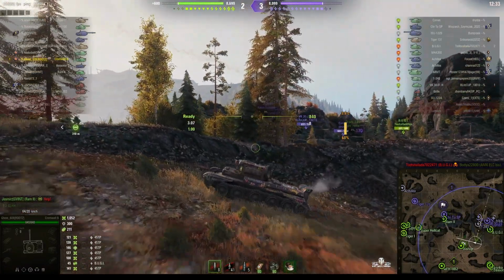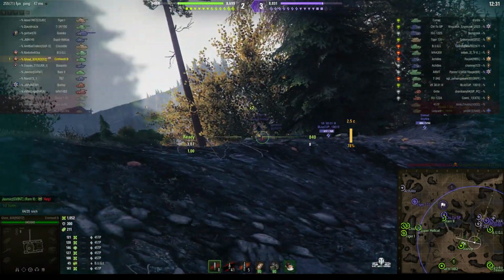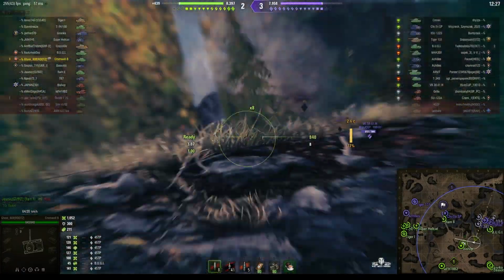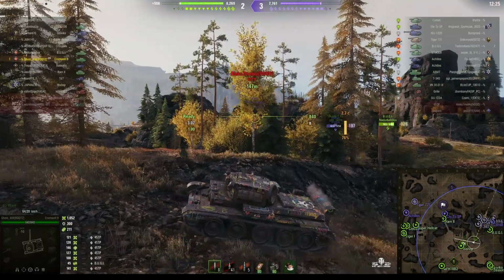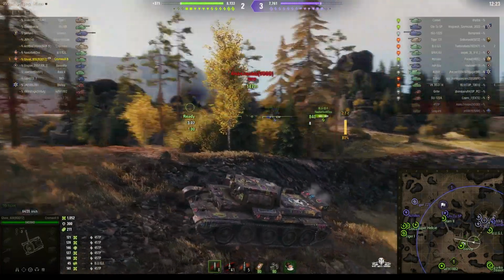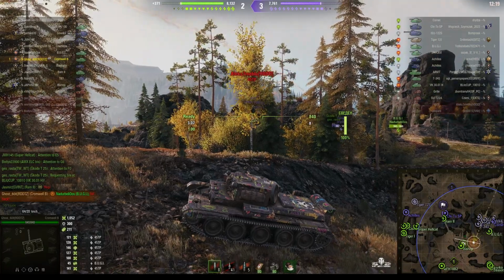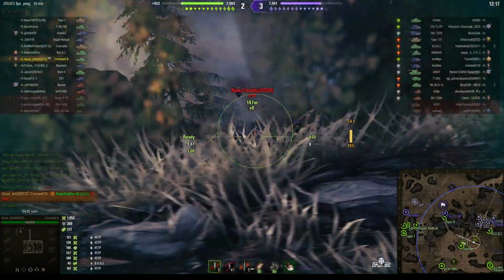Now this is a tier 7 game with tier 5 tanks in it, so we're going to see a few opposition that we can defeat and a few that are going to be difficult. And I think in Ghost's case, it's going to be a lot of the difficult ones, because he's going to have a really good game in this one. I don't mind telling you that straight off.